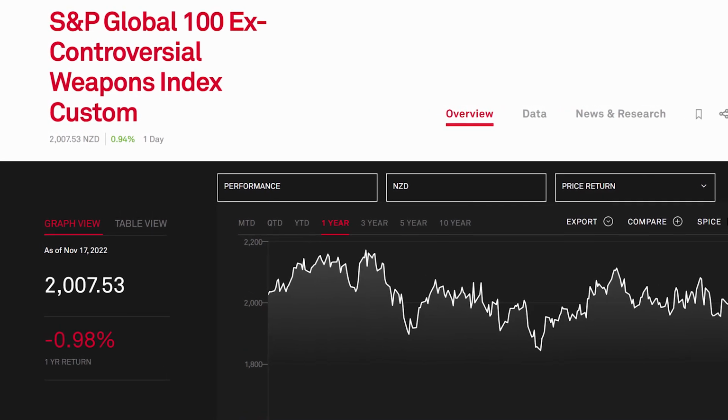The fund tracks a global index called the S&P Global 100 X Controversial Weapons Index, meaning that no weapon companies are included in the fund, so you can be sure that your money isn't being used to finance these.